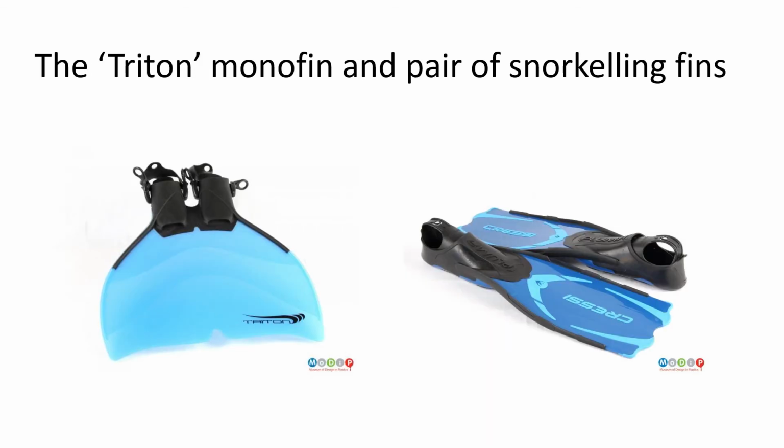The Triton monofin in the exhibition keeps your legs together when you're swimming, a bit like a mermaid's tail. So when you move your legs when you kick them, the fin will push the water away and help you to move faster through the water.